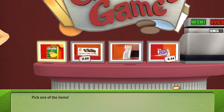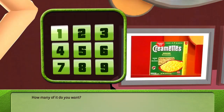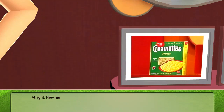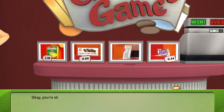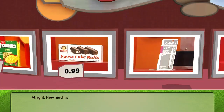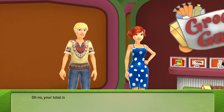Pick one of the items. How many of it do you want? All right, how much is it worth? For a total of... Okay, you're still under 20. Pick one of the items. How many of it do you want? All right, how much is it worth? For a total of... Oh, no, your total is over 21. You don't win anything.